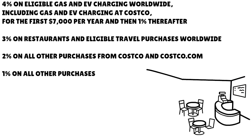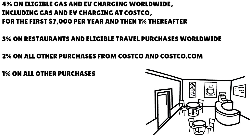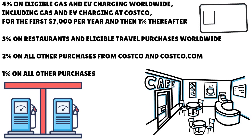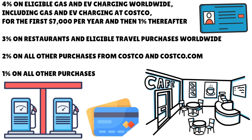You have 2% on all other purchases from Costco and Costco.com, and then you have 1% on all other purchases. So this is really good. The only thing is, to get this card, you need to actually have a Costco membership. This is important to really think about. But overall, this is a great card.